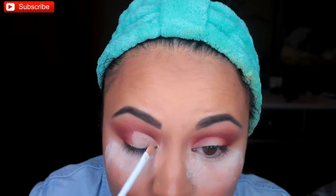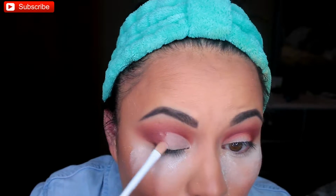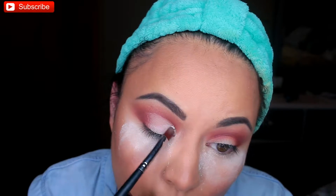The highlighter, you guys will see, it is so good. I was going crazy with the highlighter. I'm sorry, guys. I literally pretty much covered my whole face with highlighter. That's how much I was loving it.